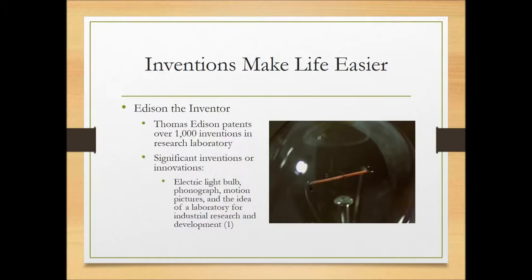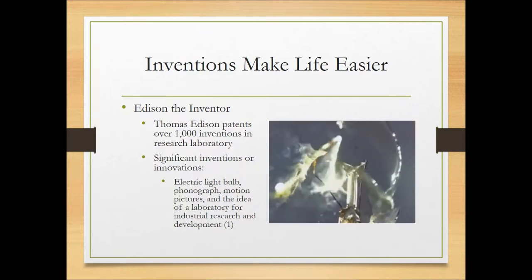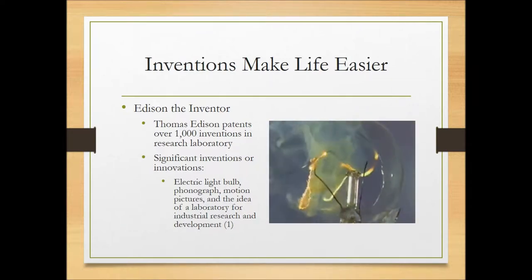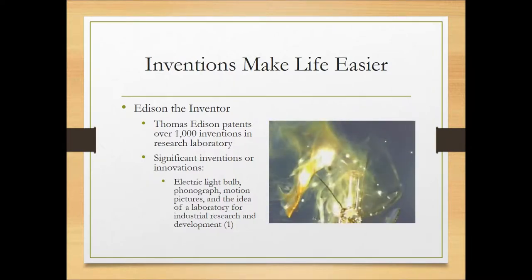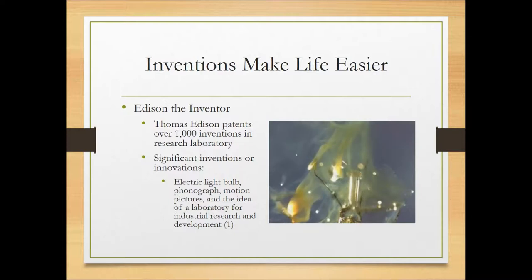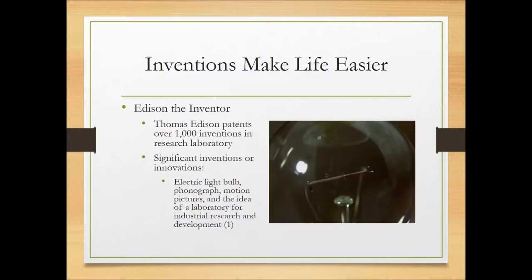Now, the clip that you're watching is a zoomed in version of a light bulb turning on, and watch it very carefully. It's getting hotter. You can even see the arc of electricity, and then boom, it burst. Now the question is, what caused it to burst? Too much energy. Yeah, and this was the main question that Thomas Edison had to figure out.